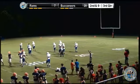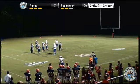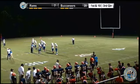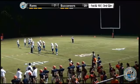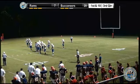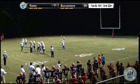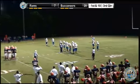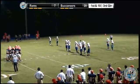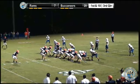Johnston takes it deep into Rams territory, down along the 25-yard line. Tackled there finally by number 22, Pierce Allen. Way to go, McKenna. Well, it's about a 48-yard pickup by an imprecise calculation. But it is first and 10 for the Bucks from the Rams 25-yard line.